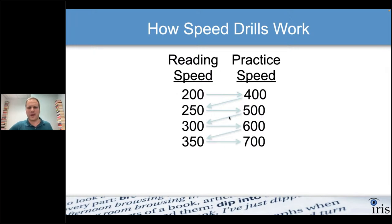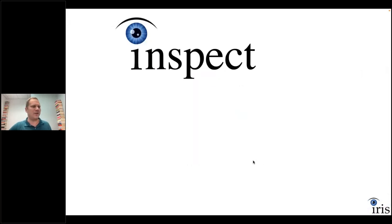If you get used to going 70 miles an hour, or 700 words a minute, eventually 400, I was going to say miles per hour, 40 miles per hour or 400 words per minute, it's not going to feel as fast if you get used to practicing up here. So that's how we could build up our speed.